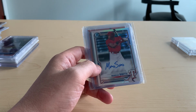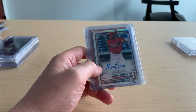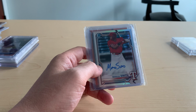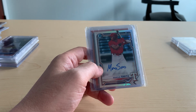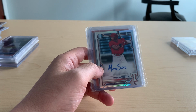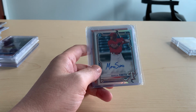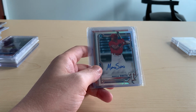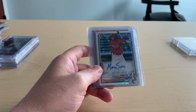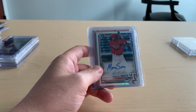So I looked at him, and he's sort of average for power, but super fast. Out of a 70 rating, he scored a 70, on whatever the prospectus was, the scouting report I saw on him. But I decided to go ahead and pick up a couple of him because he's cheap right now. I am fairly confident that he'll get the call up in the next maybe year and a half.